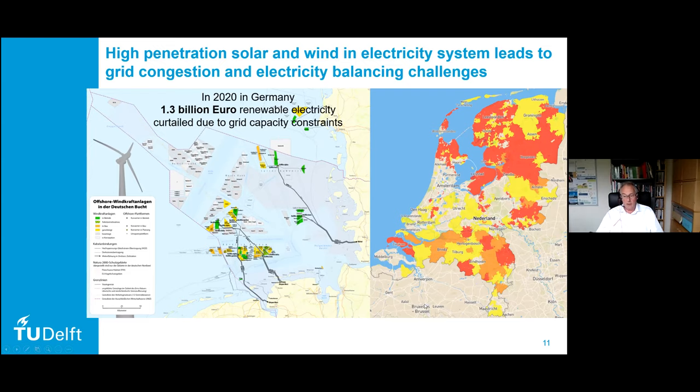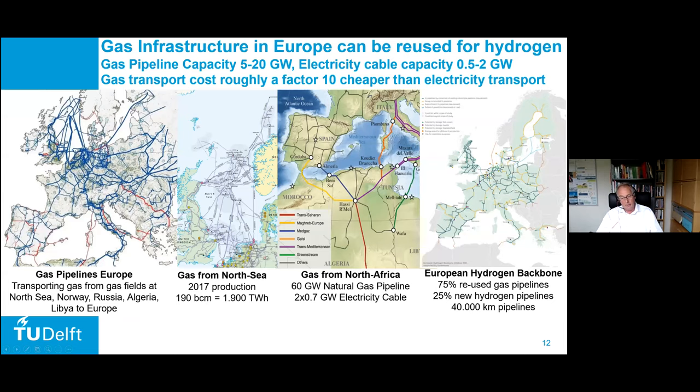Also in the Netherlands, you see the same problem when we want to connect onshore solar or wind, and now at several places you see the red areas, there is not sufficient capacity to connect these things. And what is the reason? The reason is that the electricity grid as such is much smaller than the gas grid and doesn't have the right capacity to absorb all this. So conversion to hydrogen makes it possible to reuse the gas grid and convert it to a hydrogen grid. And that's also what you see today as one of the main developments in Europe.